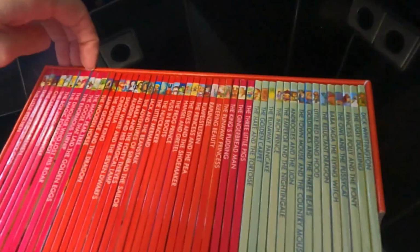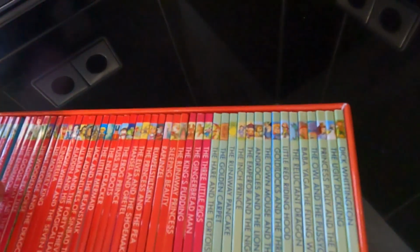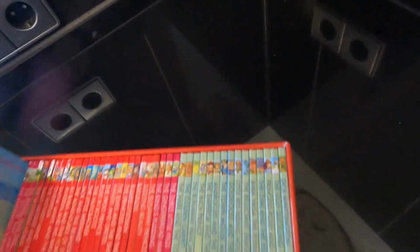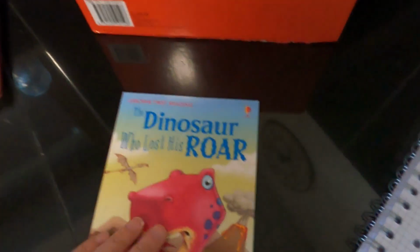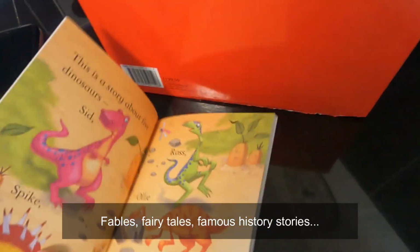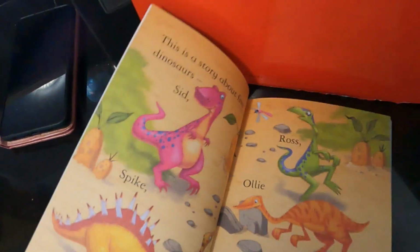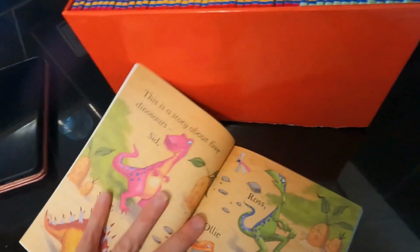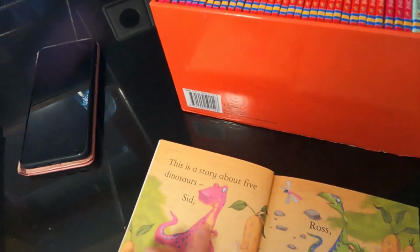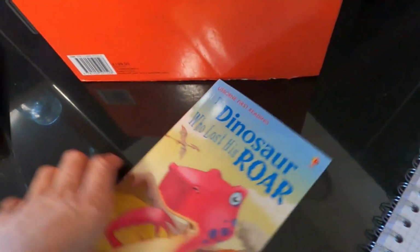And some of them, when you open them up in the beginning, they list out even new stories, of course, like the one I'm going to show you, The Dinosaur and His Roar. At least I think it's new. I'm not sure. I don't think it's a fable. In the beginning here, I'll give you a few words to learn just to make it easier reading for the child. So Sid, Ross, Ollie, Rex, and Spike, for example. And those are the names they can read in the story.